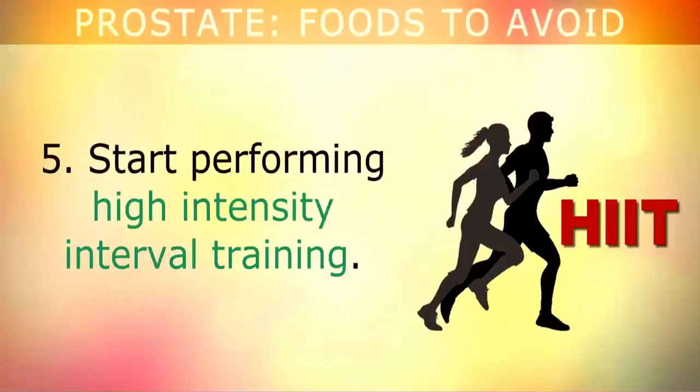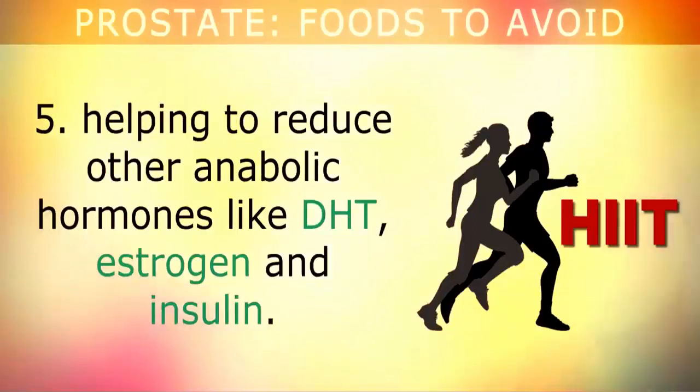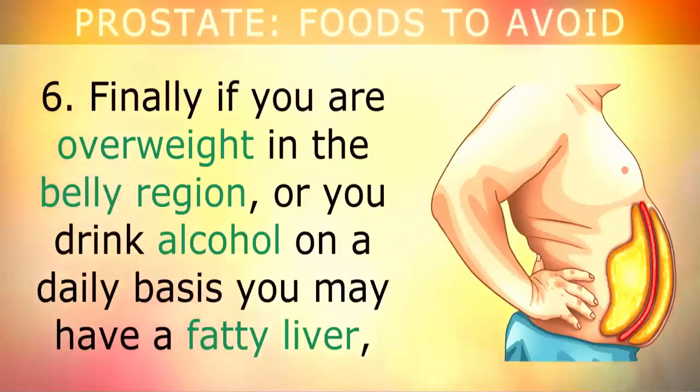5. Start performing high-intensity interval training. Just 10 minutes of HIIT 2x per week can dramatically improve testosterone levels in men, helping to reduce other anabolic hormones like DHT, estrogen, and insulin. Exercise also helps burn excess sugar in the blood, which could be contributing to inflammation in the prostate.